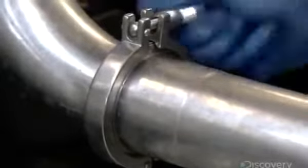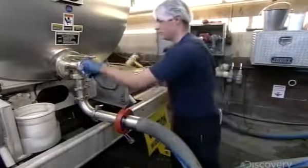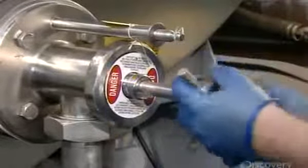A worker clamps a sanitary evacuation hose to the tank, then, with a few blows of a mallet, releases the valve. A pump draws the eggs through the hose into a refrigerated receiving tank.